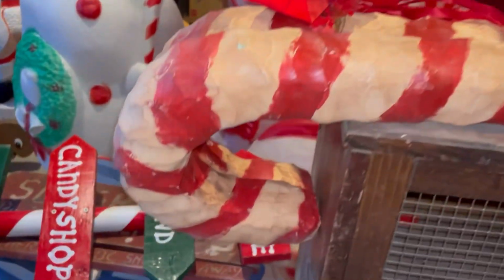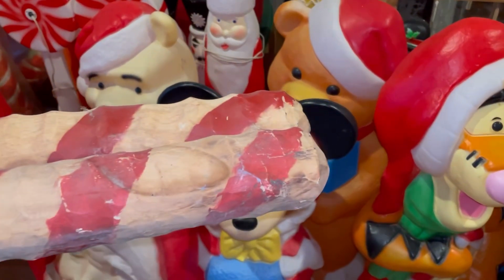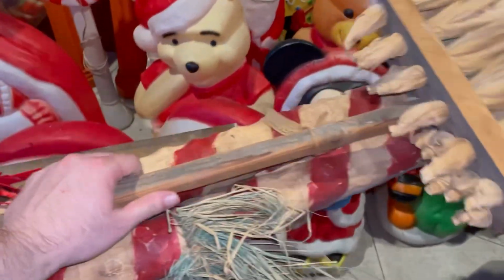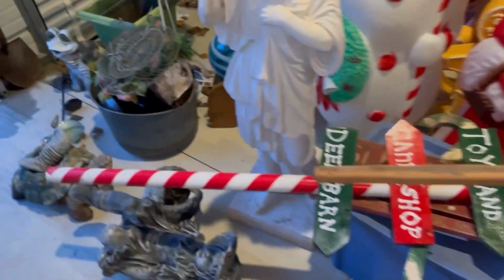But we got these nice wood candy canes. Those have some good age to them. Oh, looks like they were hand carved, but really cool pieces. I would be shocked if Amber sells those. So I don't foresee those going anywhere. But if they were, I would assume we'd be able to get 25 to 35 bucks a piece out of them. Not a problem at all.